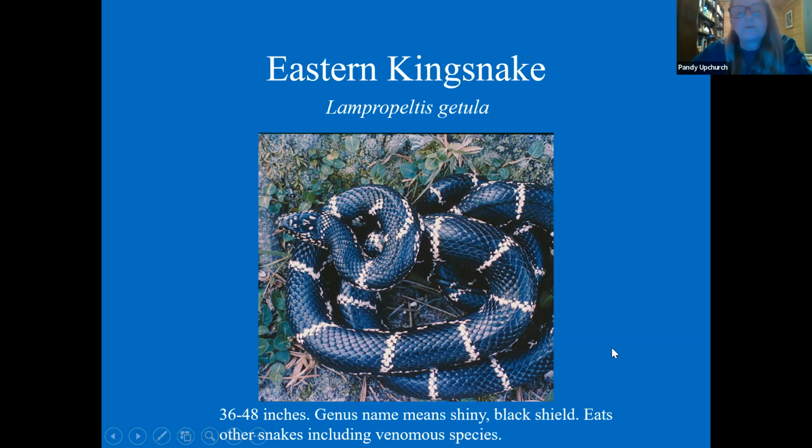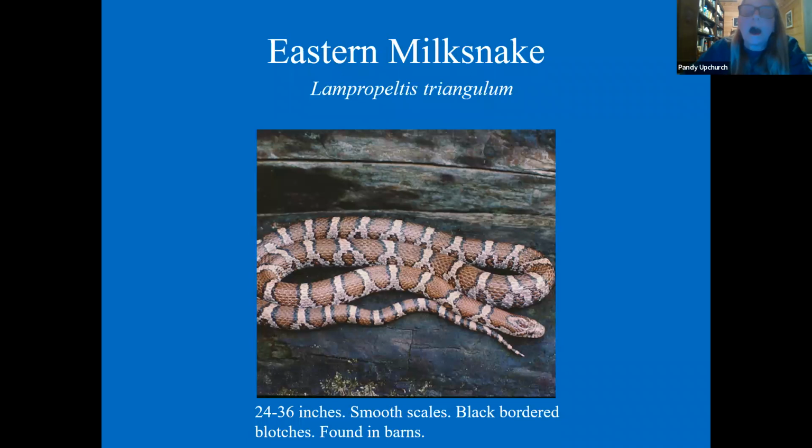But they are a beautiful snake, closely related to the eastern milk snake, which also has smooth scales. And this is a snake that often occurs in barns, and people thought that they milk their cows, but actually what they're doing is they're there to eat the rats and mice that eat the grain spillage in the barns.